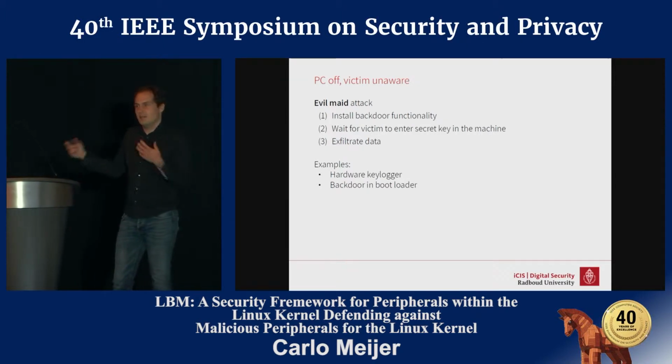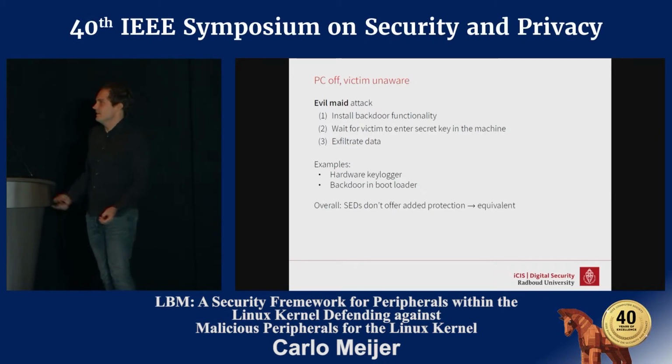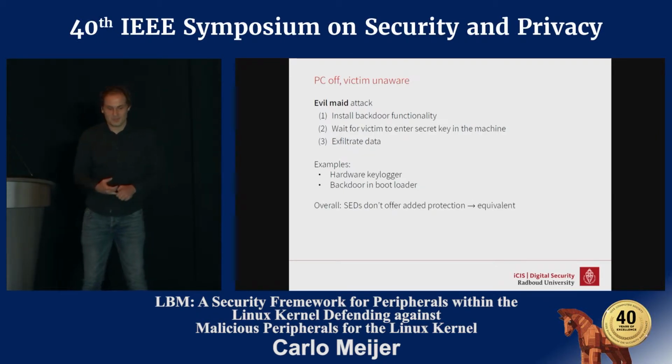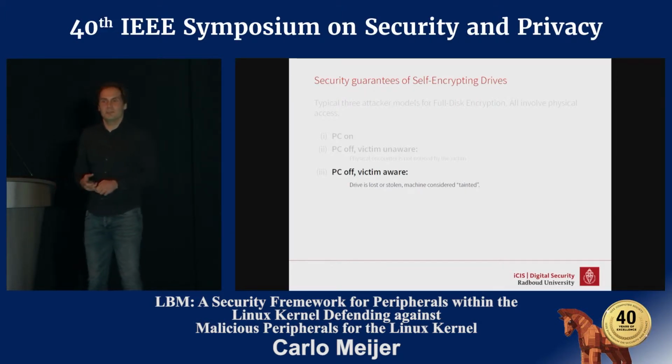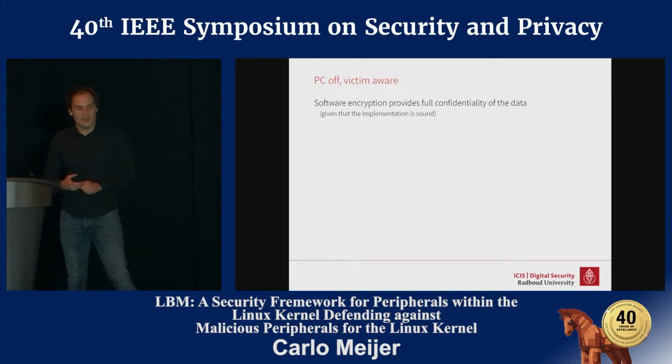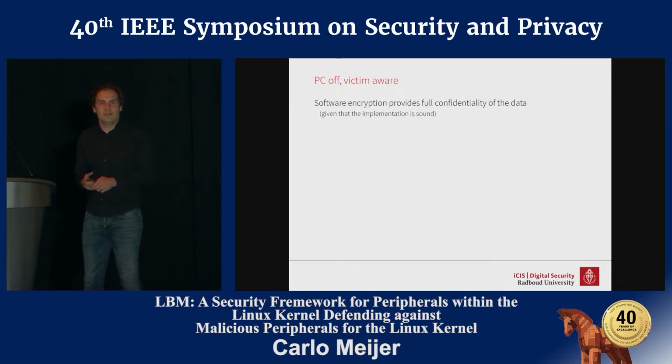But when you look at hardware encryption, when it enters the game, it doesn't change anything. All these things are still possible. And so it's pretty much equivalent. So finally, there's the PC off and the victim is unaware scenario. And when we look at that, we see that software encryption provides pretty much full confidentiality of the data, assuming that the implementation is sound.